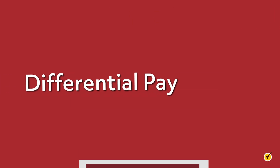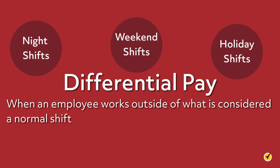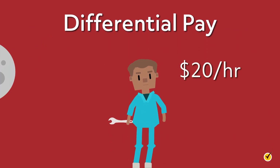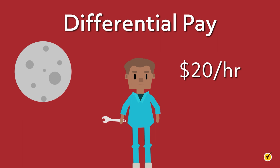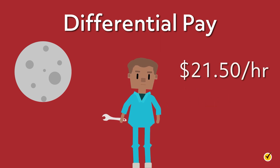As previously mentioned, differential pay occurs when an employee works outside of what is considered a normal shift. Differential pay offers extra compensation for night, weekend, or holiday shifts, since working during those periods is not as favorable for some. If an employee who makes $20 per hour works the second shift, where there is a night differential pay rate of $1.50, the employee would earn an extra $1.50 for each hour they work.